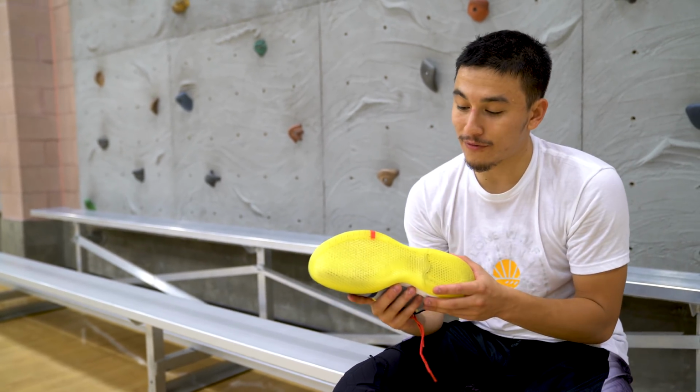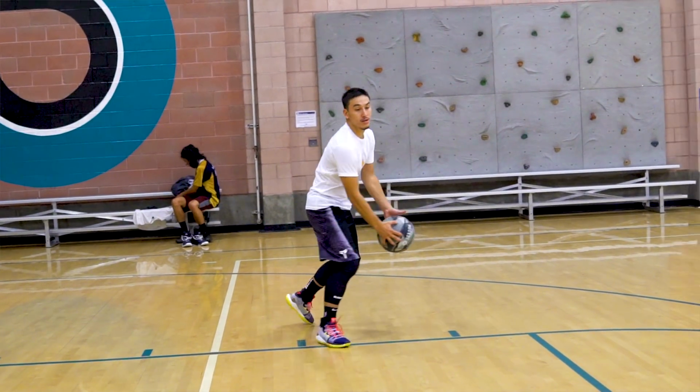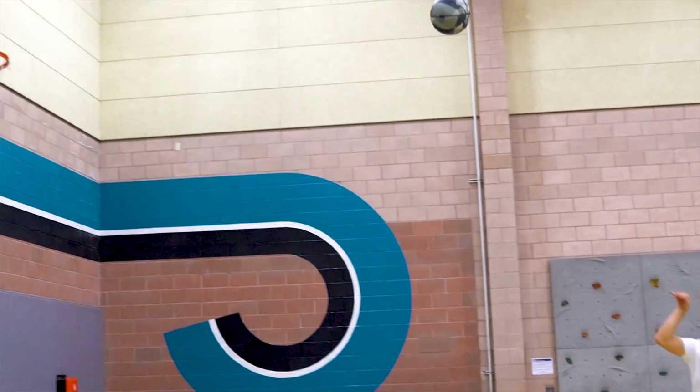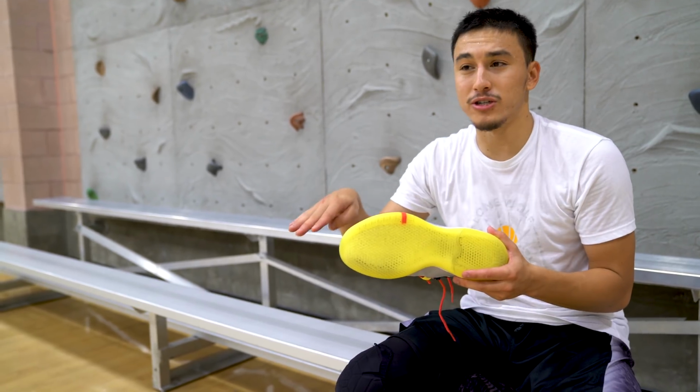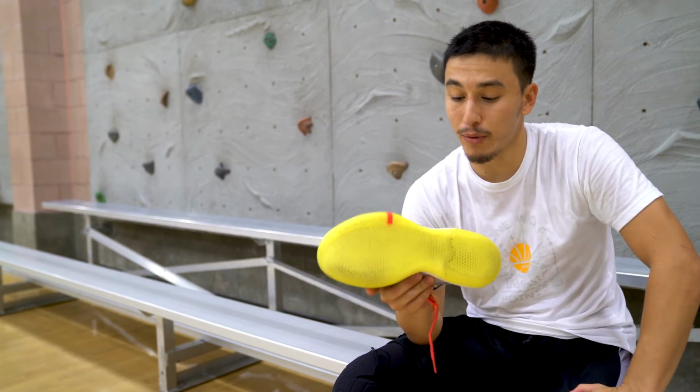The Kobe ADs, however, I was having all kinds of problems on my turnaround pivot, fadeaway jumpers. I was slipping on my Euro steps. I was skidding. The skidding motion was very prevalent with this outsole, and it was a very huge disappointment.